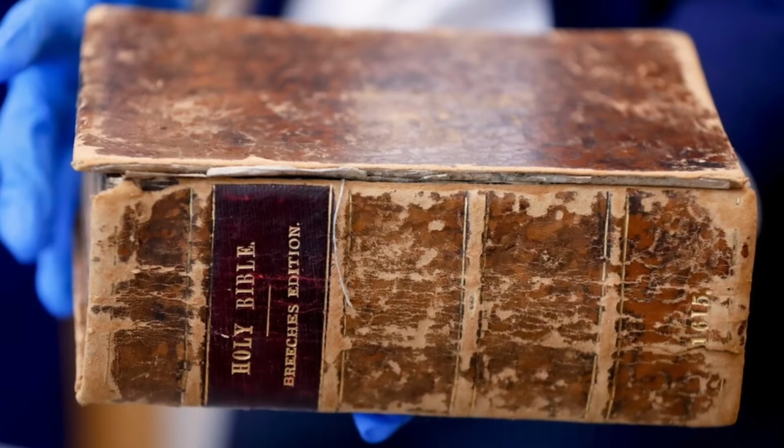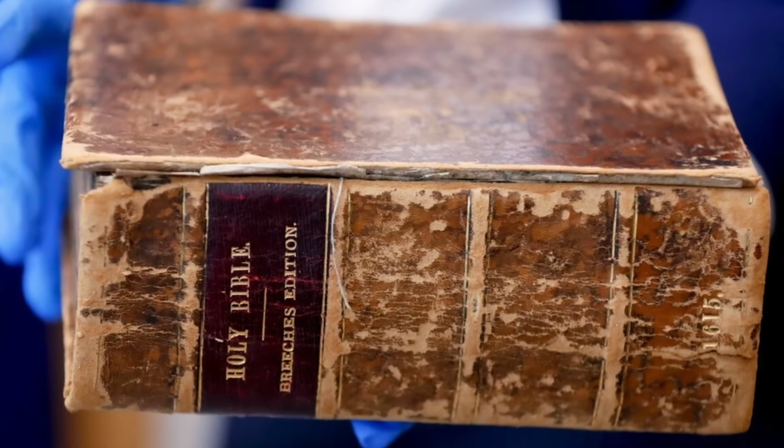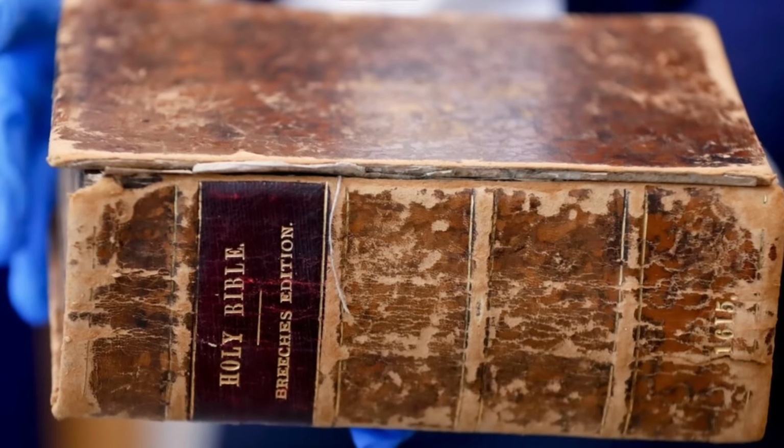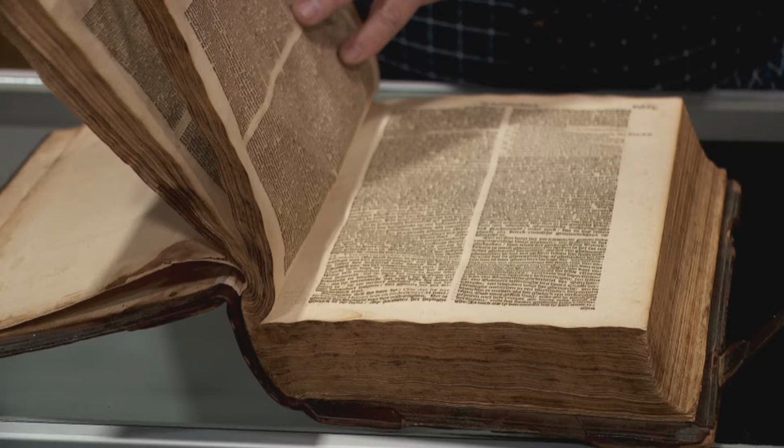Bible stolen from US, found in Netherlands. The Pittsburgh Library lost a Geneva Bible from its rare collection of books nearly 20 years ago, and it has just been discovered in a strange place. The book was said to have been published in 1615, and its home was once the Carnegie Library in Pittsburgh.